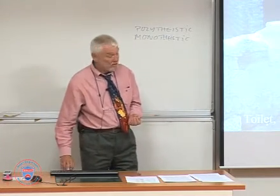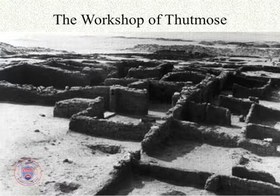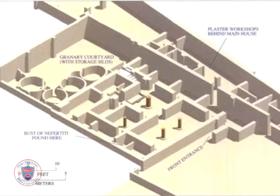The most important discovery that Burckhardt made, though, was what turned out to be the combined house and workshop of the royal artist, a man called Thutmose. This is the house of Thutmose. This is the plan of it, and you can see it's broadly the same as all the other houses. But what was really fascinating here was that when Thutmose left the building, he left behind all the works of art that he hadn't finished or he didn't want.